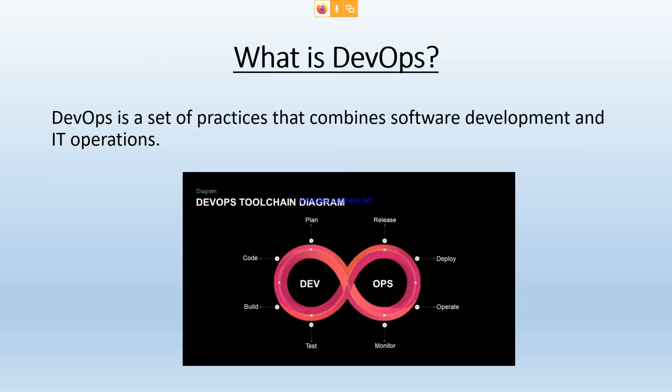So, as Punit mentioned, it's a combination of software development plus IT operations, both working under the same umbrella. Earlier, if you go back 5 or 10 years, we used to follow a software model where the development team works on a certain product, and then there is a waiting period between development and testing. The tester has to wait until the complete development takes place, so there is a longer wait period.